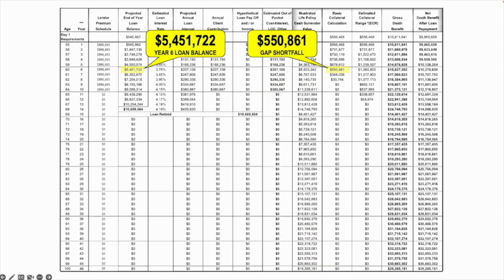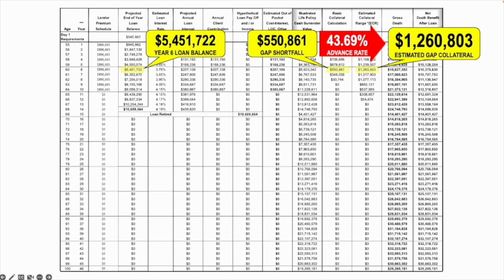If we look at the gap shortfall, it's showing $550,000, and then the estimated gap collateral, I'm assuming they're basing this on the client posting securities. The advance rate on this, assuming that reduction or discounting based on the type of collateral, is a 43% advance rate. Again, these are not my numbers. This is purely based off of what I saw in this competitor's proposal. They're estimating that the gap collateral in year 6 is going to be $1.26 million. That is so far off, it's not even close.